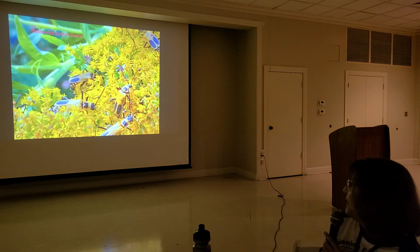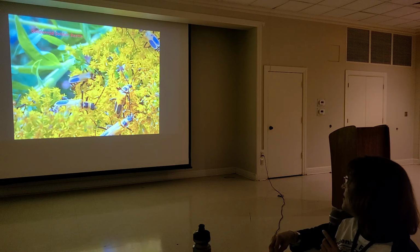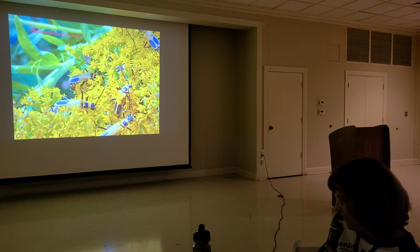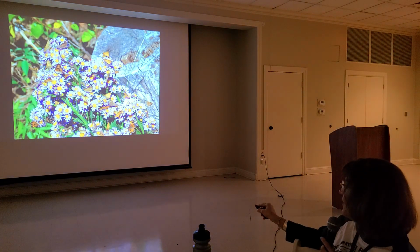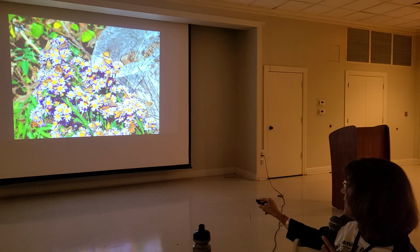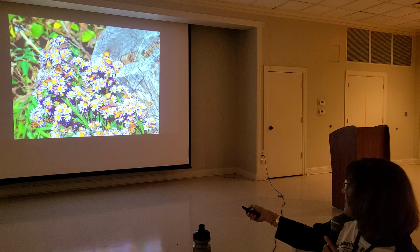This is some more goldenrod. Those are goldenrod soldier beetles that are all over that goldenrod. Here, the next one is an aster. And as you can see, it's got tons of little skippers all over this aster. It's got some pearl crescents, and even got a monarch down here at the bottom. So once again, this is why you want to have asters bloom in your garden in the fall, just because of all the butterflies and other insects that they attract.